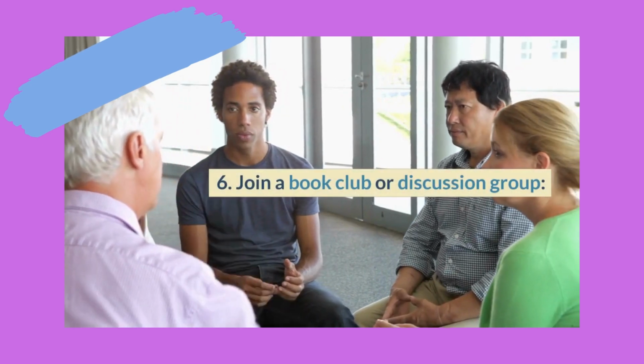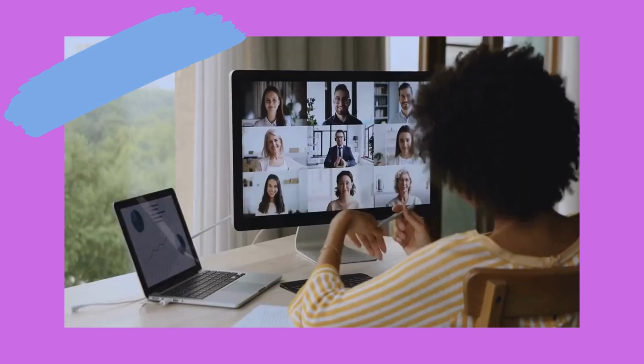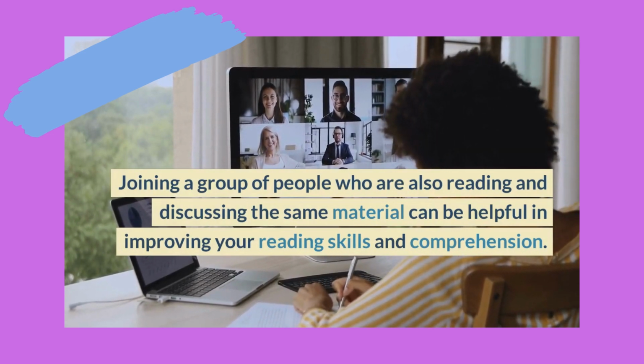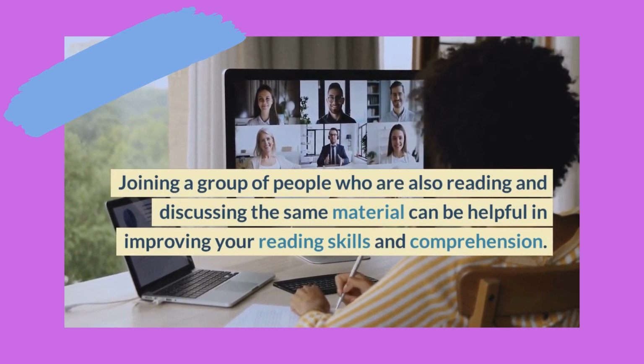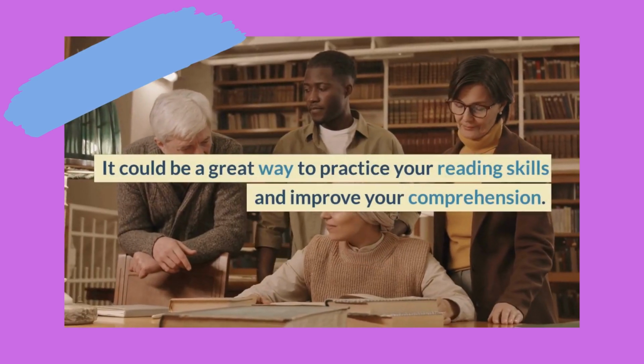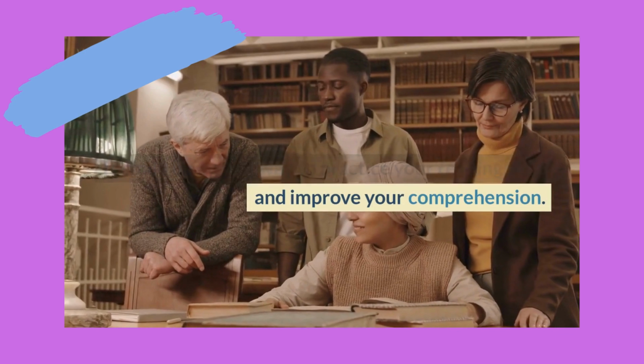6. Join a book club or discussion group. Joining a group of people who are also reading and discussing the same material can be helpful in improving your reading skills and comprehension. It could be a great way to practice your reading skills and improve your comprehension.